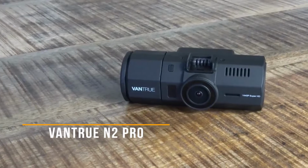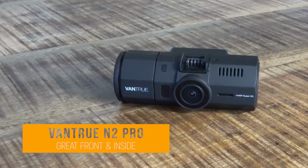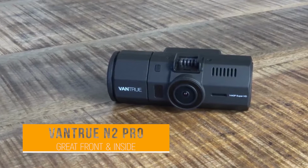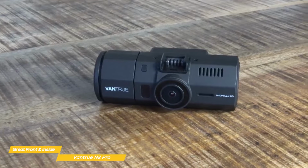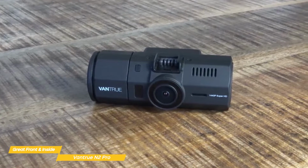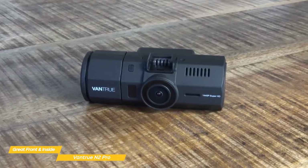First up, the Vantrue N2 Pro, our pick for great front and inside dash cam. The Vantrue N2 Pro is a dual dash cam that will capture activity on the road as well as everything going on inside your car, making it an ideal option for rideshare drivers.